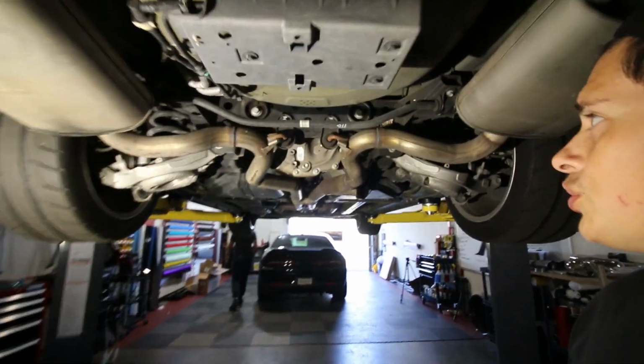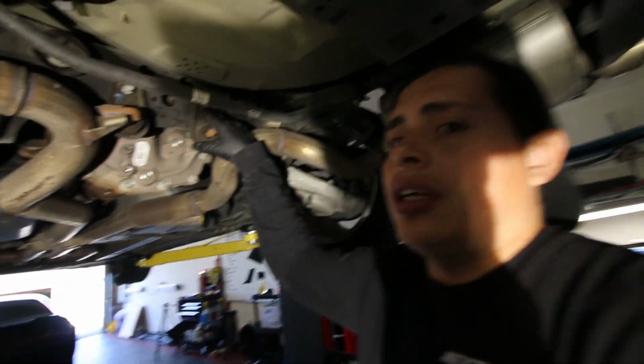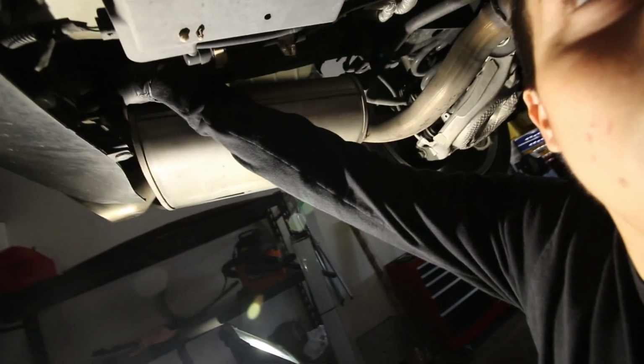Alright guys, so we're gonna go ahead and get started with dropping the exhaust off the car. That's the first thing you gotta do to get started on this header install. So what you're gonna be doing is, I already went ahead and removed one of the 13mm bolts here. You're gonna go ahead and remove both of these. And then you also have another hanger on this side, one per muffler side. So you gotta remove another two 13mm bolts off of here.